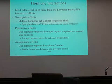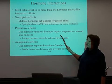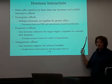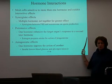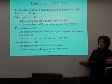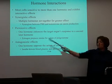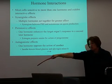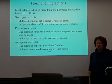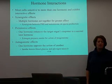So permissive would be one of those chemicals enhancing that target organ, target tissue's response to something that's going to come along later. Sort of like, here I am, I'm the first hormone, and that hormone's going to be the second hormone. I'm going to give you permission to come to this organ, but you don't get to be here till after me.